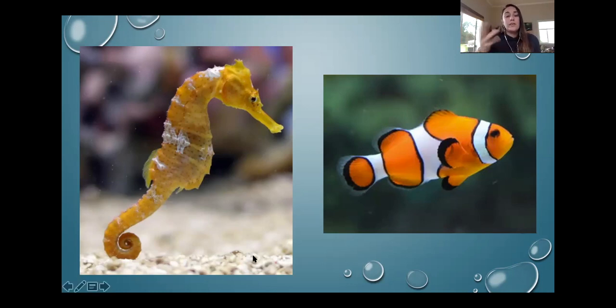Okay. Looking at the seahorses, you're going to notice that they kind of look like a science experiment gone a little bit haywire. I like to call them a patchwork quilt of a couple of different animals. They were actually named hippocampus.